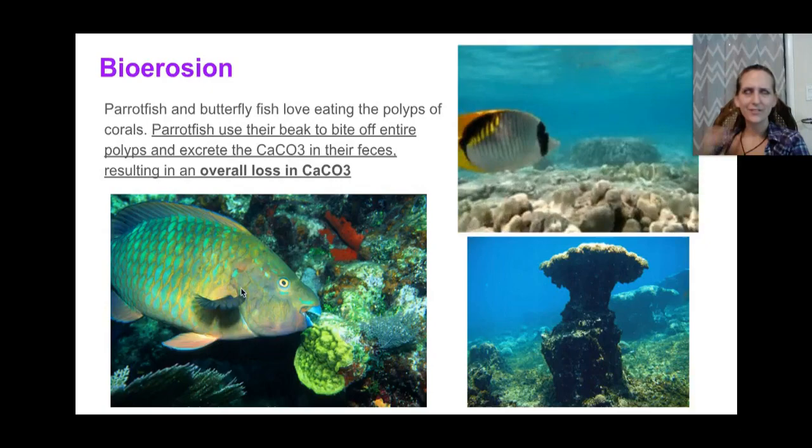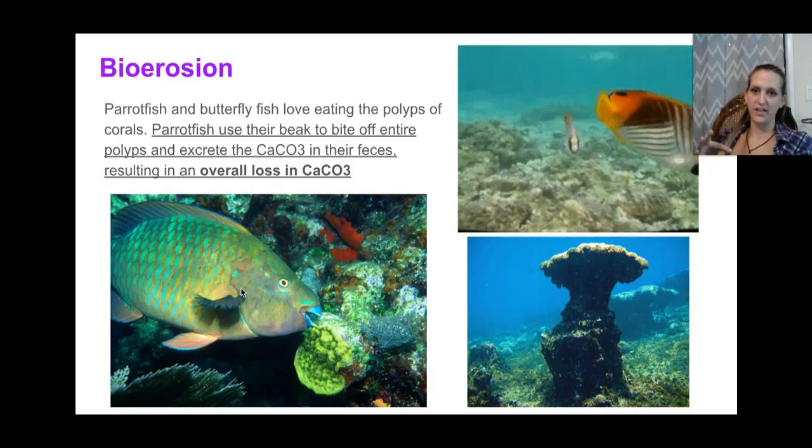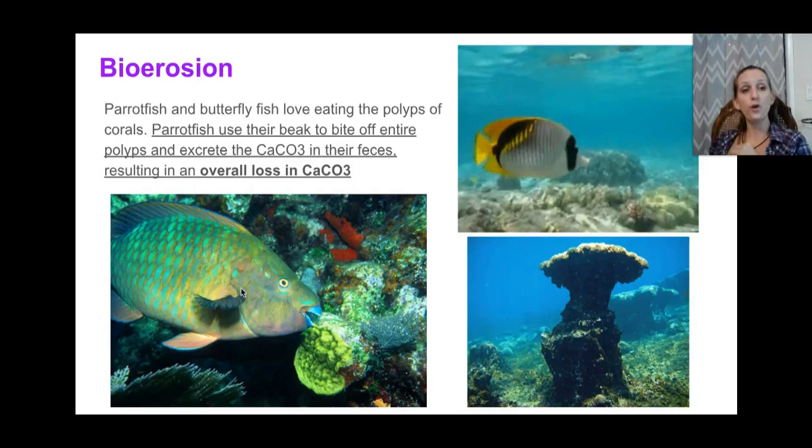They have a beak, and they will eat the individual polyps of corals with their little beak. It's cute. They'll eat the entire coral polyp, and they end up excreting the calcium carbonate in their feces. Therefore, there's an overall loss in calcium carbonate.